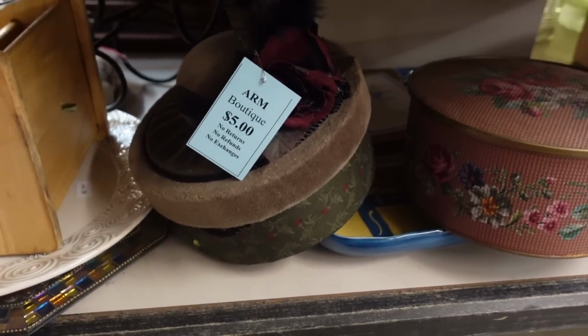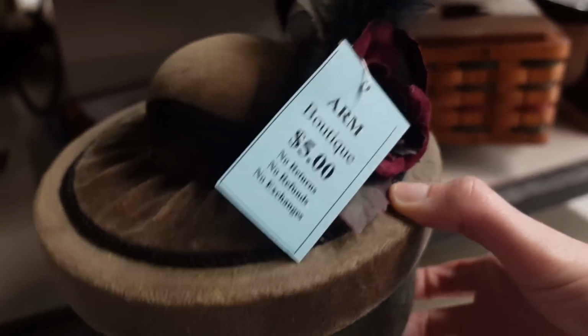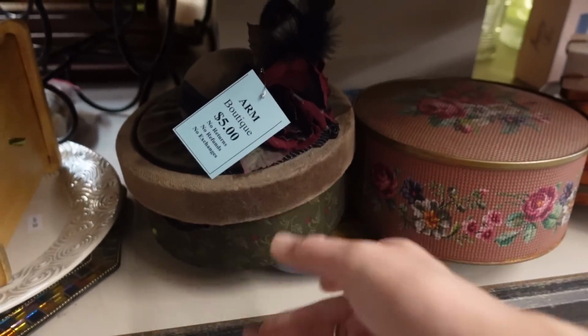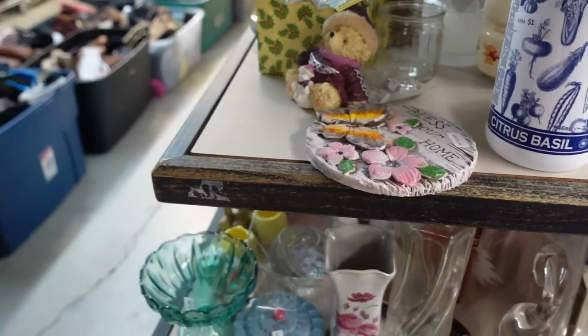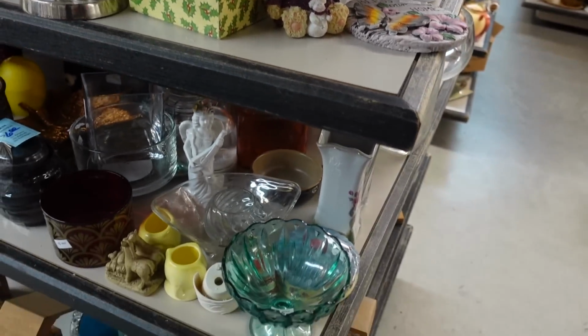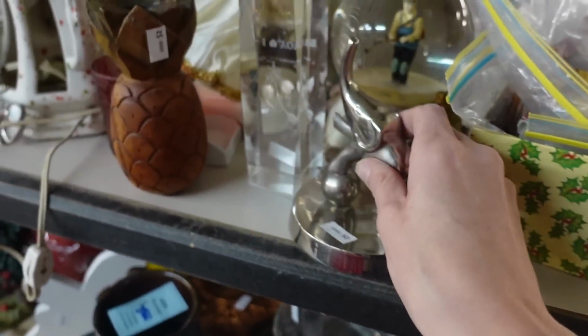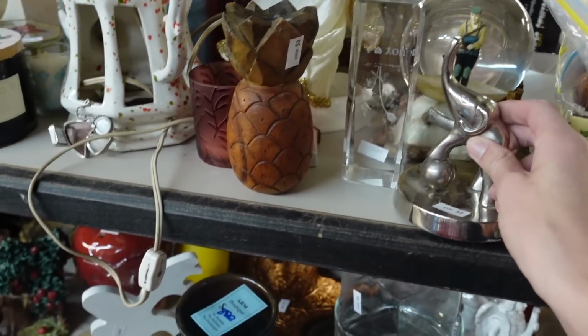There was a fun hat box down here for $5. Some maracas. This little elephant was cute. It was made in India. I kind of suspected it was Dansk, but it was not.